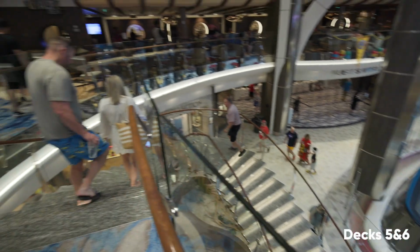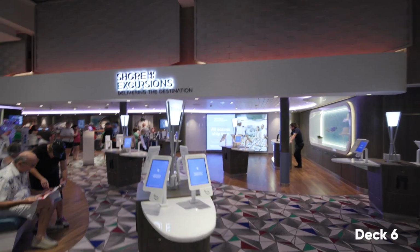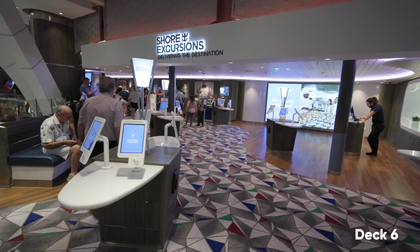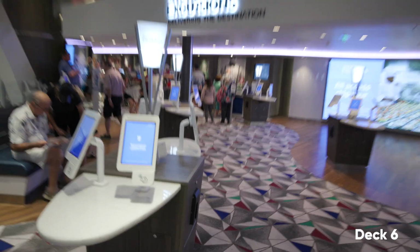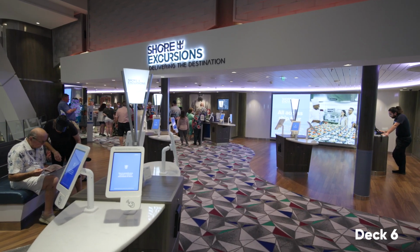Coming up the stairways towards the back of the Royal Promenade, just on the starboard side here is the Shore Excursions office. The Royal Caribbean app on your phone is free to use. You don't need to have the Wi-Fi package to use the Royal Caribbean app. Frankly, the interface here at Shore Excursions is basically about the same as the app. You can book your Shore Excursions either on the app or here at the Shore Excursions office.